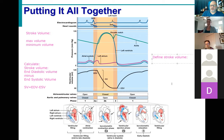You define stroke volume as the amount of blood ejected from one ventricle in one cardiac cycle, and you would get partial credit for your answer if you left something out.